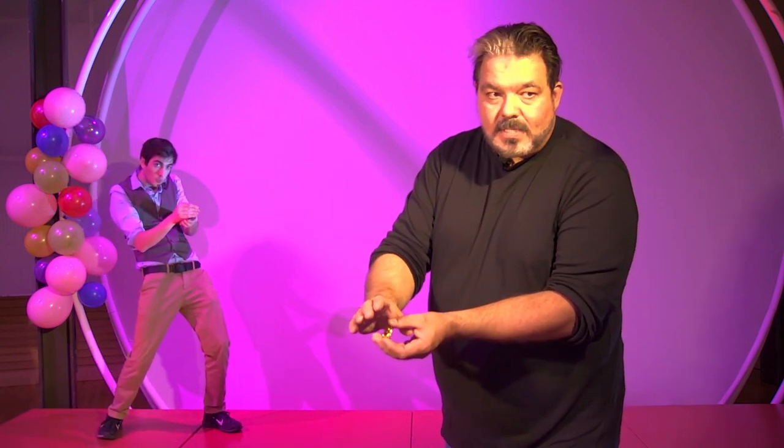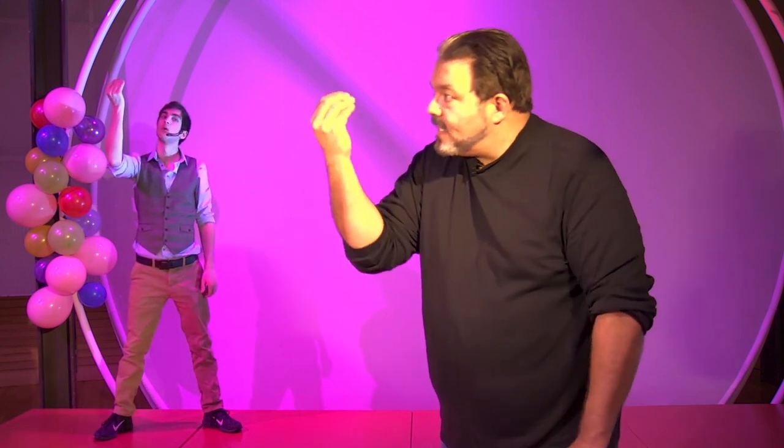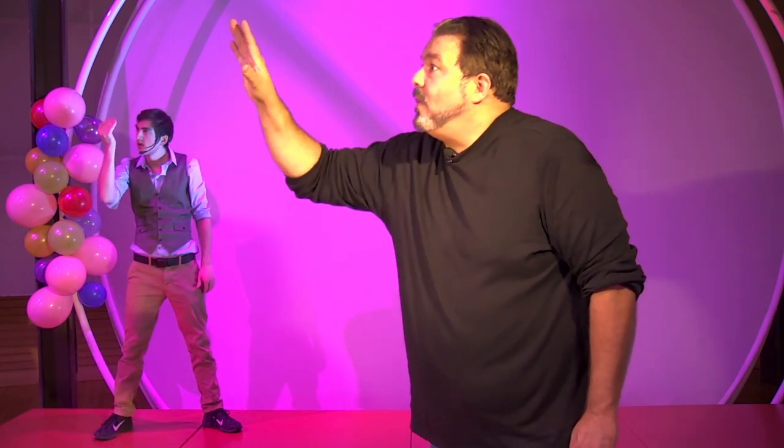Okay, we'll do it again. I'll turn a bit more sideways here. So, coming down, last possible second, pretend to grab, I drop the coin, finger palm, look at this hand, that's where the coin is. No, it's not, it's gone. And then your coin is in a finger palm position, ready to make it appear, come out of your ear, whatever, okay?